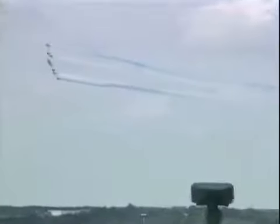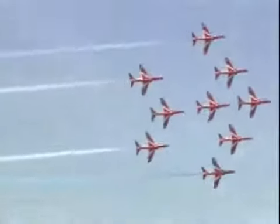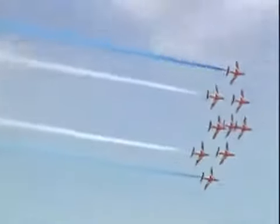The Reds aircraft fly as low as just 300 feet above the ground at times. But the synchro pair, who perform some of the most breathtaking aerobatics, are allowed to fly as low as just 100 feet in straight and level flight.